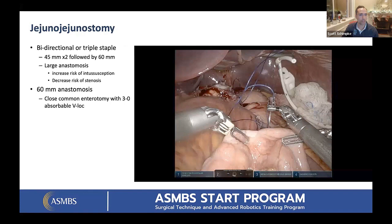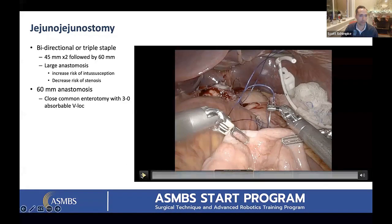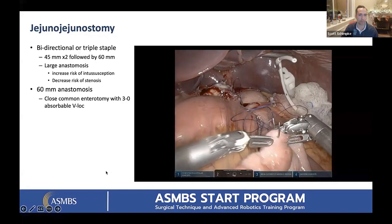So we'll move on to the JJ. I think the two most common ways are the bidirectional or triple staple technique, or just a single fire of the 60 and then oversewing the common enterotomy. I have videos of both here.